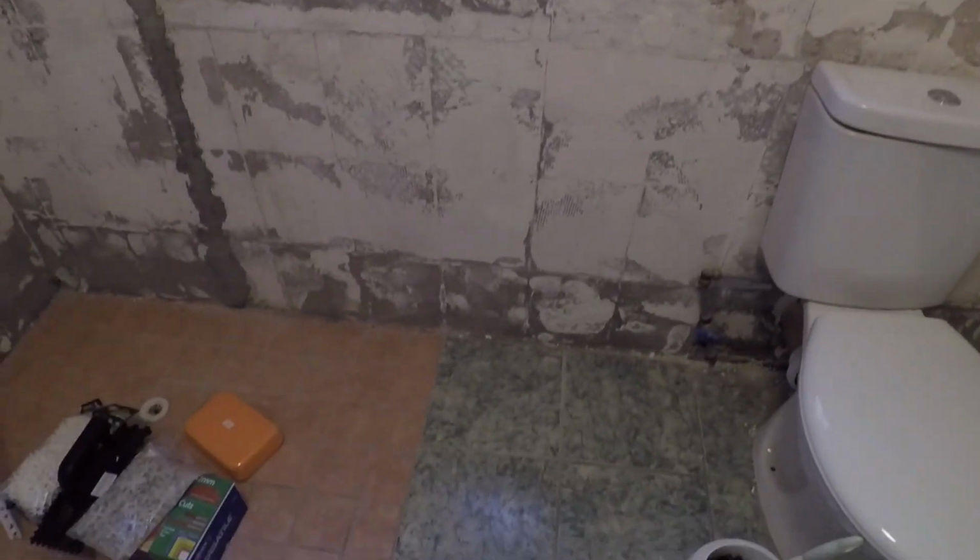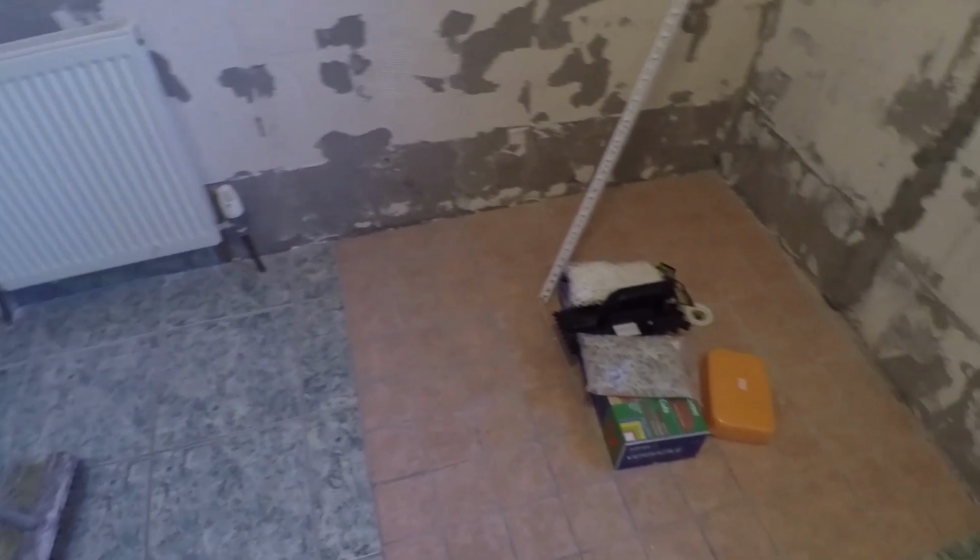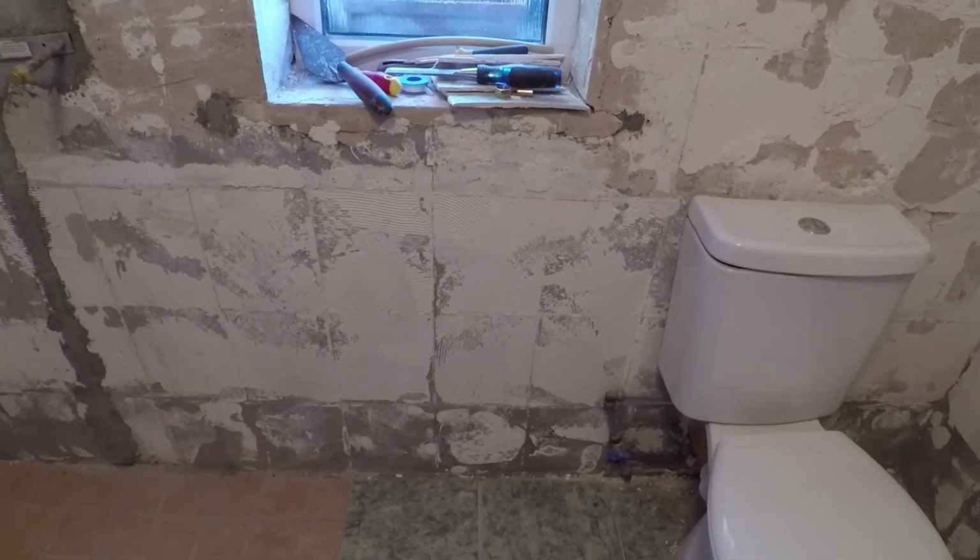So that's how it looks now. I brushed the floor off a little bit. The next time you see me, I'm probably tiling.